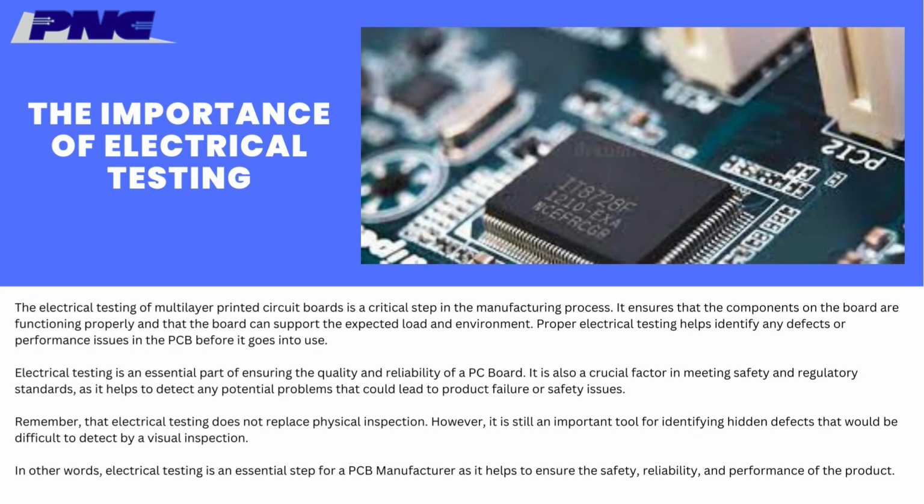The electrical testing of multilayer printed circuit boards is a critical step in the manufacturing process. It ensures that the components on the board are functioning properly and that the board can support the expected load and environment. Proper electrical testing helps identify any defects or performance issues in the PCB before it goes into use. Electrical testing is an essential part of ensuring the quality and reliability of a PC board. It is also a crucial factor in meeting safety and regulatory standards, as it helps to detect any potential problems that could lead to product failure or safety issues.